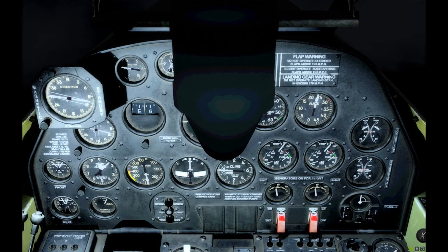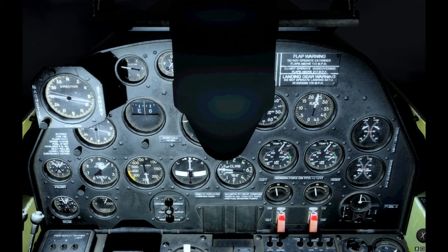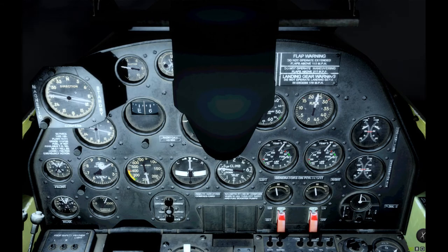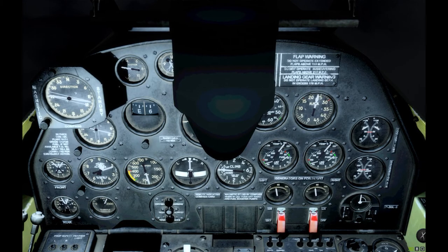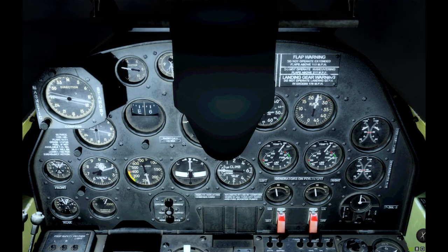So 240 knots indicated. I can use the E6B to convert that to true. And to be honest, I should have done that a lot earlier. So 200 and... actually, wait. We went 10,000 feet. The temperature, going back to the flight plan, is going to be about, I think, around 8 or 9 Celsius.